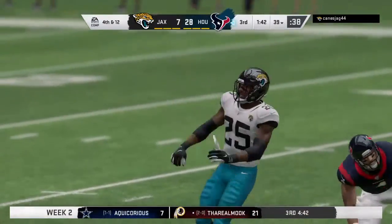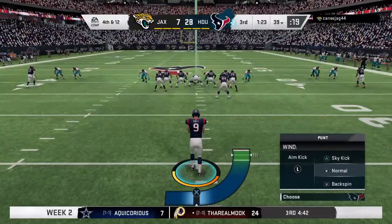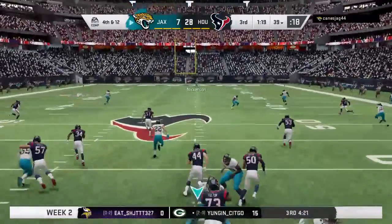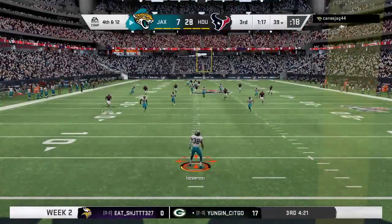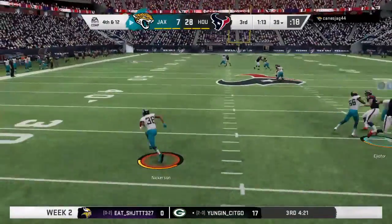They did it well. And they weren't in zone coverage. They were in man, and each man did his job. And that looked like vintage, old-school coverage, didn't it? Man coverage reminded me of an old Raiders team. They had a Hall of Famer at one corner and a Defensive Player of the Year at the other, and they just locked people down.